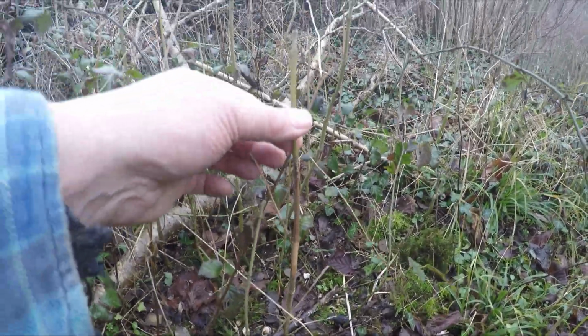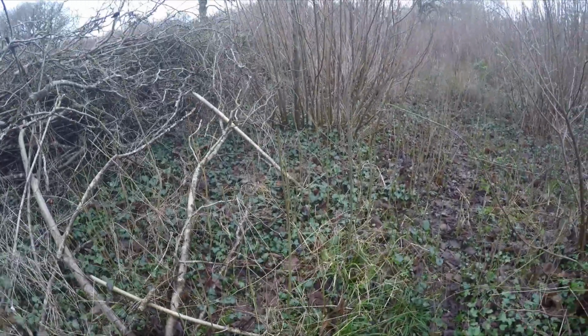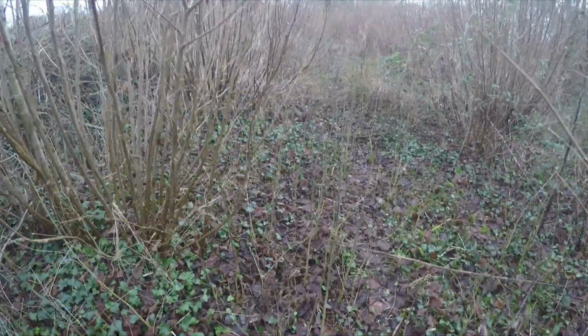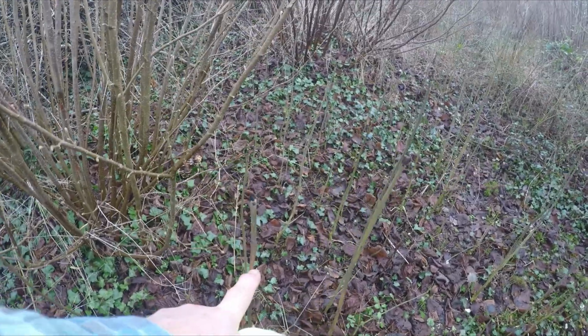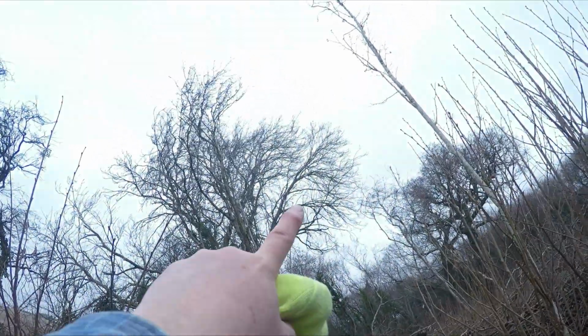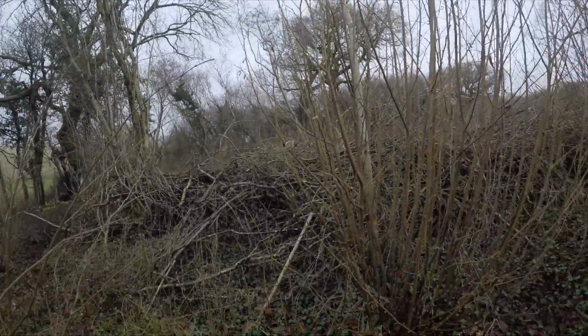Is that ash dieback? And that, don't know. Used to seeing ash dieback affected trees with leaves on. This is one similar, and this one, and this one, and this one. But there's a lot of ash regen, basically because there's a big mother tree there. So lots and lots of seed source.